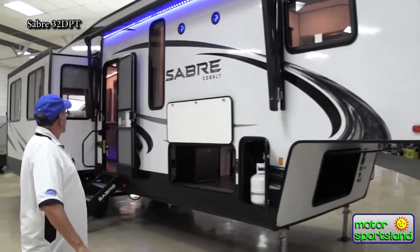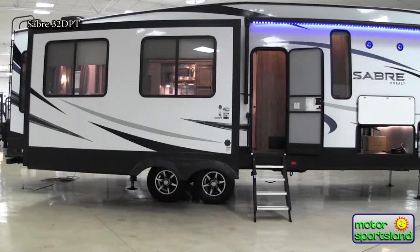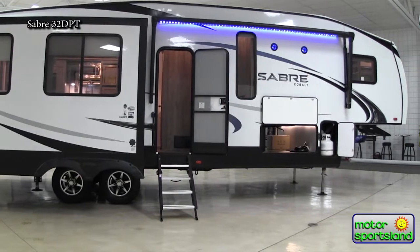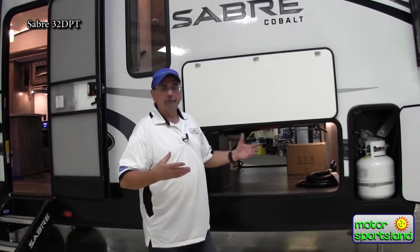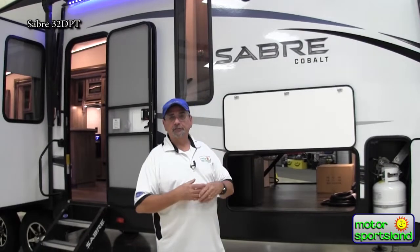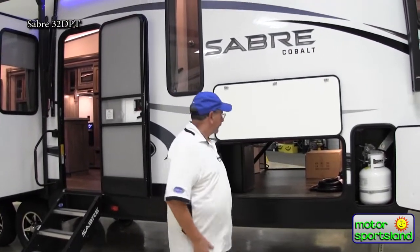The Cobalt, the 32 DPT, has a full-size awning that comes out 8 feet, protects your ability to sit here. Incredible, massive storage. I've got an outdoor fridge here. I've got a barbecue hooked up, my camp chefs, my Dutch ovens, my lawn chairs, all of my gear I can keep in here, and I can call my wife on Friday and say, honey, let's leave tonight. She says, let's go. We're packed, ready to go.